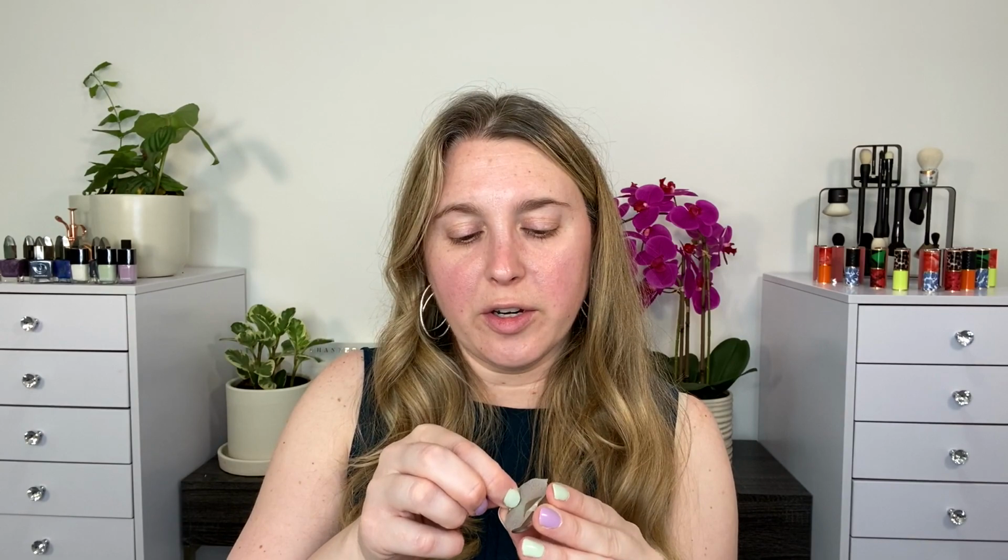Perfect. Also got a sample of the primer. We'll try this on today as well. And then I have a few more cream blushes, a cream eyeshadow, and a highlight. So let's look at these. I just realized I think I forgot to buy a package for the cream eyeshadow. But, oh well, we'll put in something else.